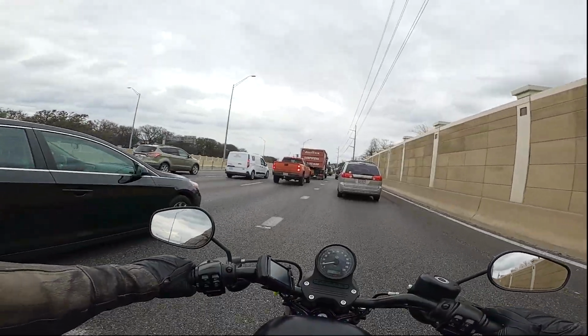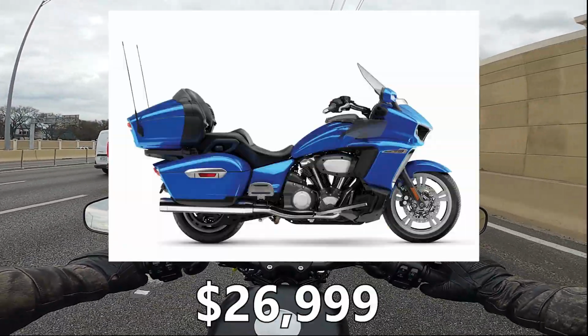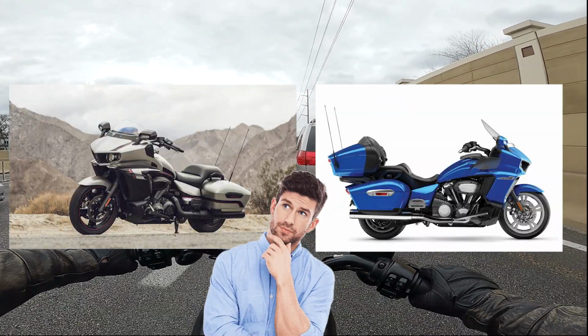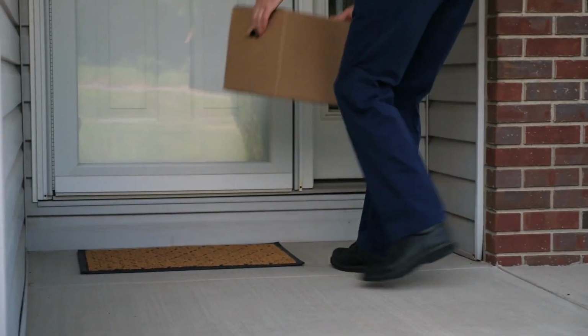If you want to stay in the big four, Yamaha will sell you either the Star Eluder for $22,499 or the Star Venture for $26,999. And if you're wondering if those are the same bike but one has a top box and a taller windscreen, you'd be right. You get a cookie. It's coming in the mail right now. It should arrive between tomorrow at 10 a.m. and Friday.